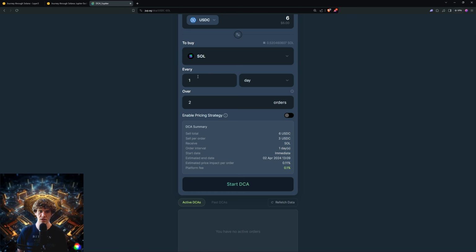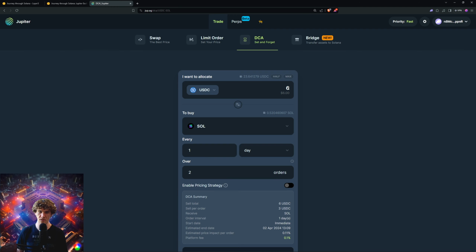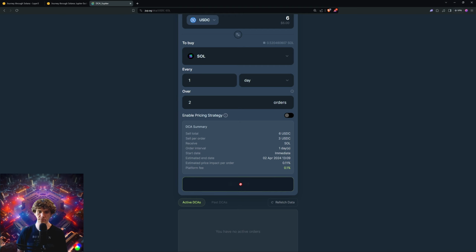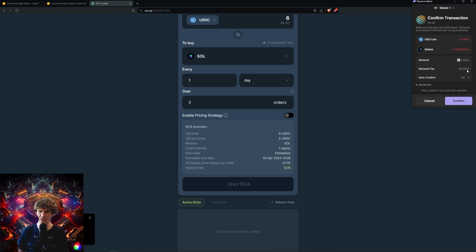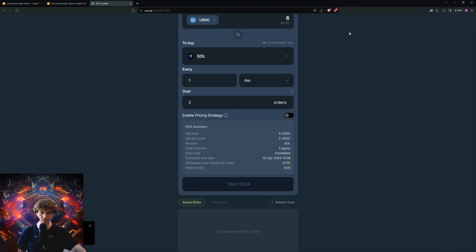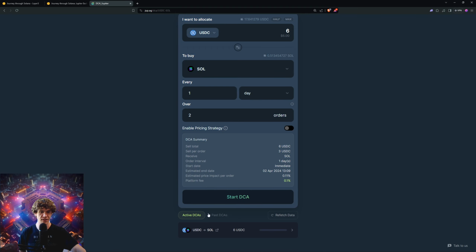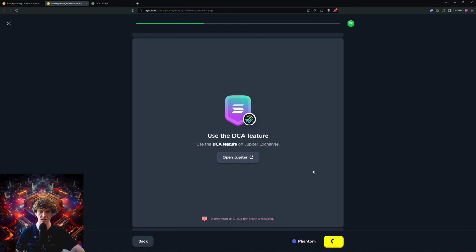So we are gonna do every 1 day. So 2 days in a row, we're gonna have an order on each day, and this will split between the 2 days. So we'll start the DCA. Look at that, fractions of a penny. Less than half of a penny. All right, so I got the notification down there. You can see down here that we are going. There you go. You just used the DCA feature.